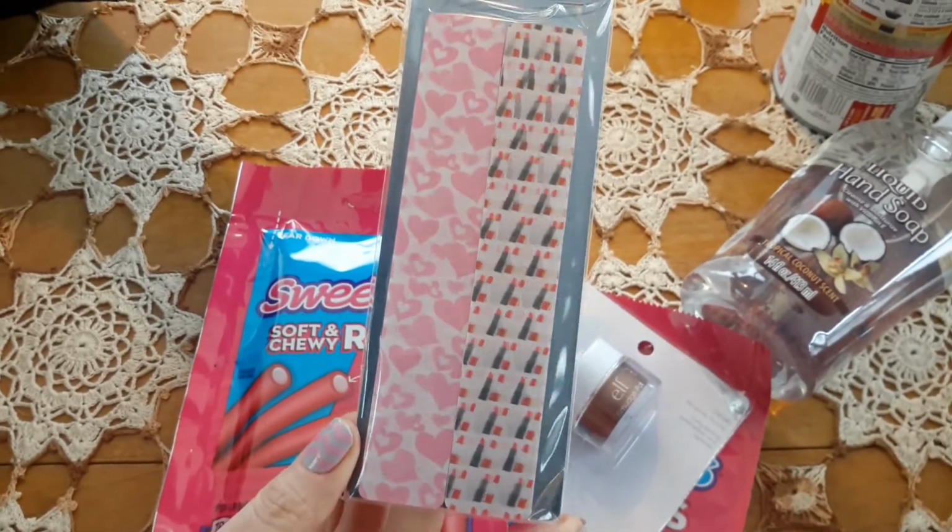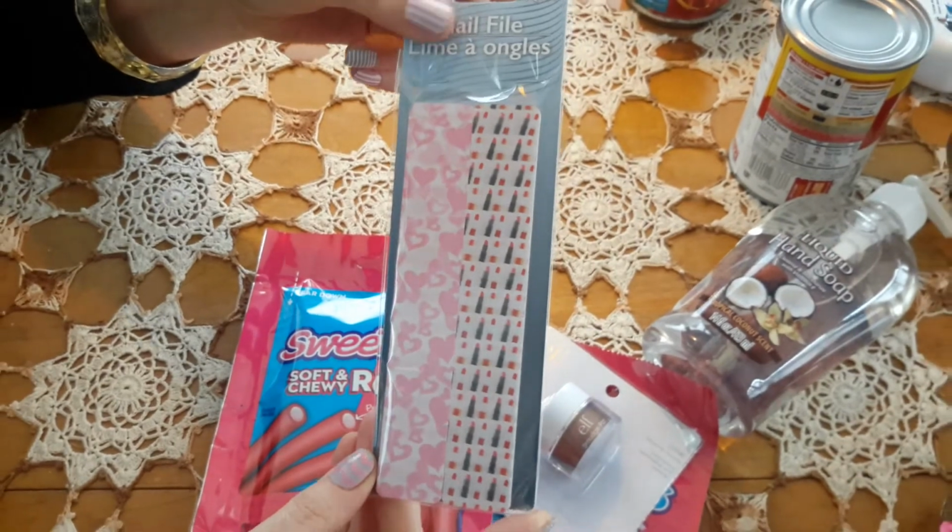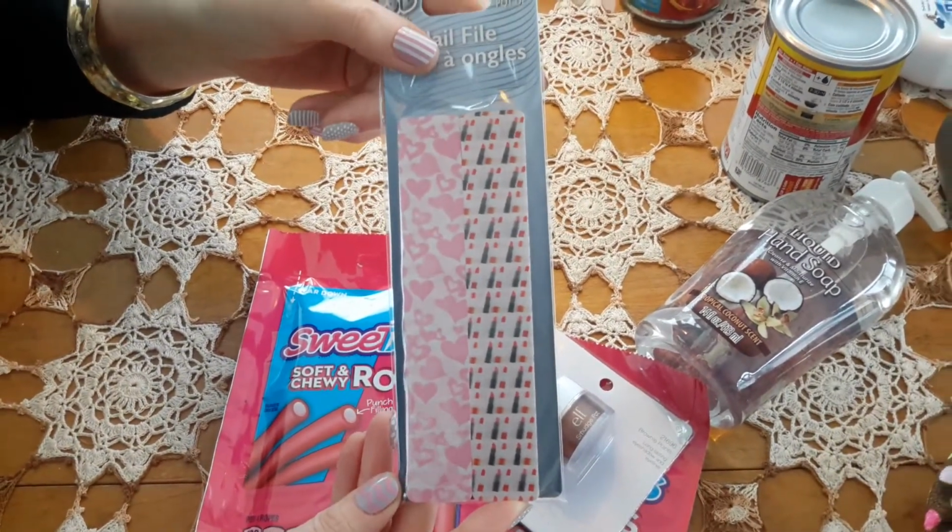And lastly, they have lenticular 3D nail files. These are kind of nice. But that's it. That's my haul.